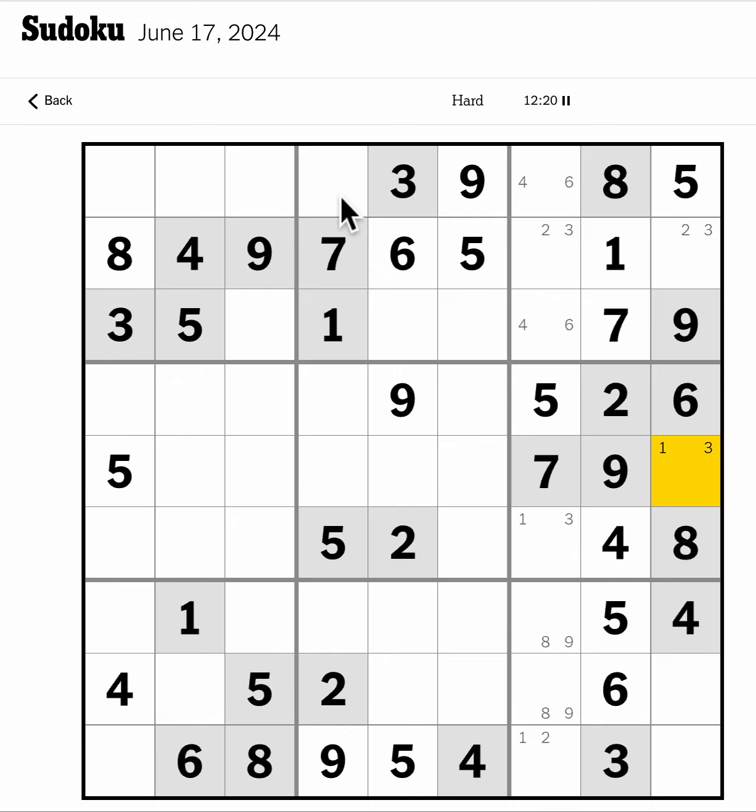Okay, 2, 4, 8. 2 here, 2 here blocks these 2 cells. So 2 will come here. These are 4, 6, 8 now. And this cell is blocked by 4 and 8. So this is 6. Gives me 4 here, gives me 6 here. And this will be 4 and 8. This 4 gives me 8, and that will be 4 here.